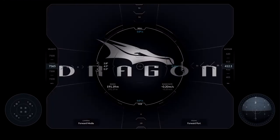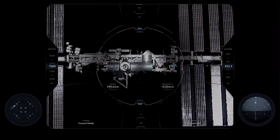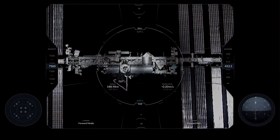Yeah, but a great view of the station. So right in the center of the crosshair right now, that's actually the Japanese module Kibo. Just to give you a little walkthrough of what you're looking at on the station, just to the left of the crosshair is that international docking adapter.